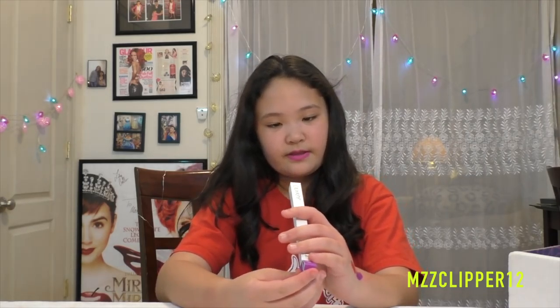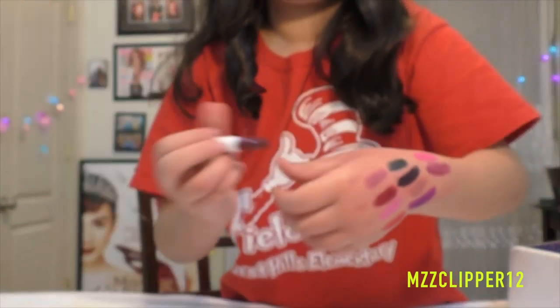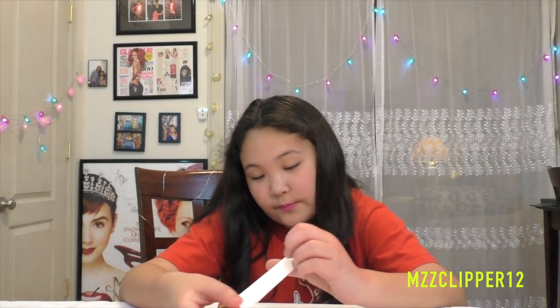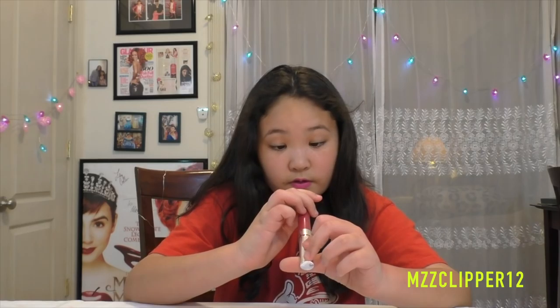Okay, one more. Then we're on to the Ultra Matte Lips. And this one is Tiger. Now we're on to the Ultra Matte Lip. This one is Lumiere 2. This one is Donut. Blue. This one is Bad Habit. Then we have Scrooge. So those are all the lipsticks.